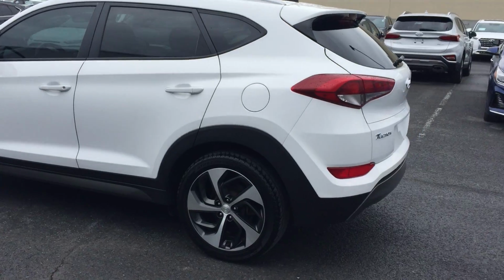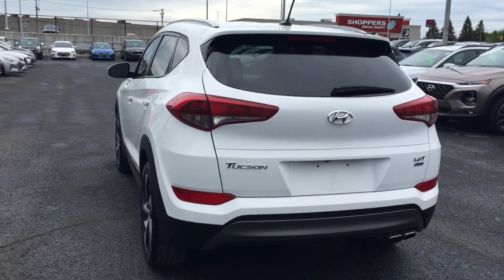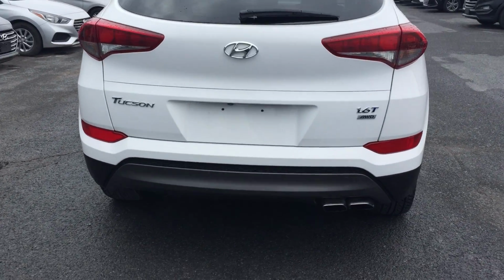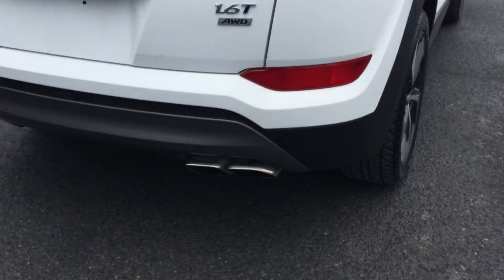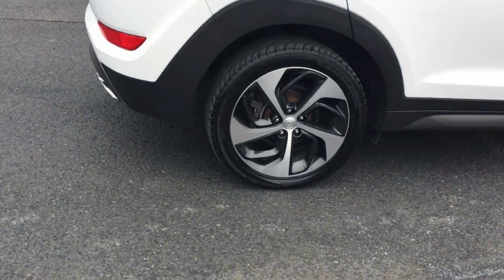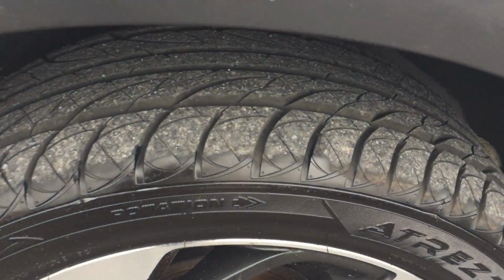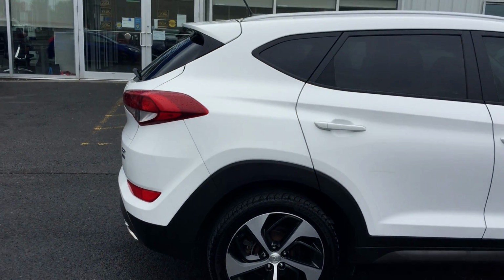This one's extremely sporty, finished in a gorgeous white paint color. It's a 1.6 turbo all-wheel drive. If you don't believe me, 1.6 turbo all-wheel drive. You got dual exhaust tips down there. Got a really sporty wheel. Check out the tires. This was just traded in. Those tires cannot get any more new than that. Brand new tires on it.